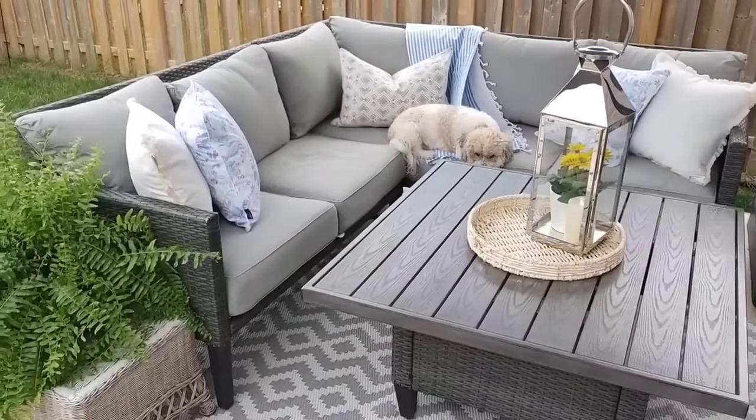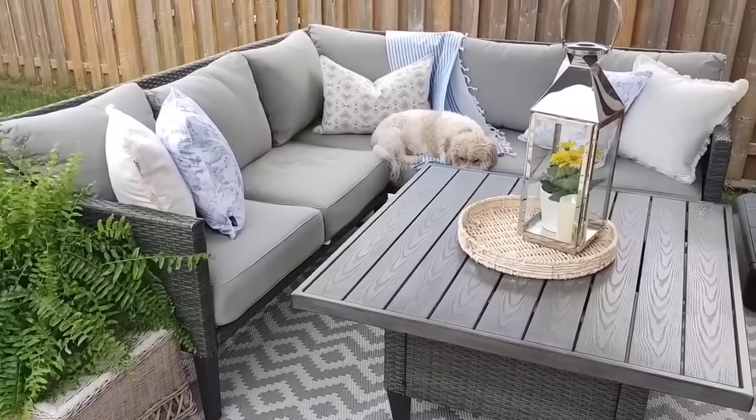Let me know if you like how this little area turned out. I think it's really cozy and simplistic, but also really warm and welcoming.